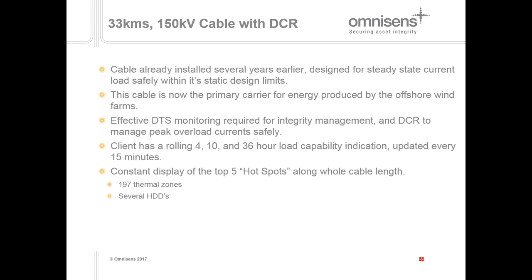Another interesting thing that happened here, which wasn't expected, is there's 197 different thermal zones, so it's quite a complex project, but several of these are HDDs, which are horizontal direct drillings. And when we first installed the system, we saw that one of these HDDs had an unpredicted temperature response. It didn't behave the way the other HDDs did, and it didn't behave the way the model suggested it should behave. And looking at the data in a bit more detail, we concluded that instead of the HDD being filled with a material called bentonite, which is used to fill the actual tunnel or the drill hole, it would have been air. If we substituted the model for air instead of bentonite, then the model worked.